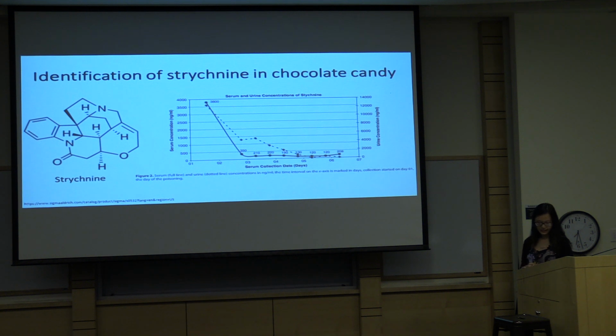A color test for cyanide in the stomach content was performed, but no traces of cyanide could be detected. However, after several hours of using mass spec to test the urine and the gastric samples, strychnine was identified as the poison. And here's the figure that shows the concentration of strychnine in the serum and in the urine sample. As we can see, a really high concentration of strychnine at the beginning of the graph indicates that he had swallowed a really large amount of strychnine that day.